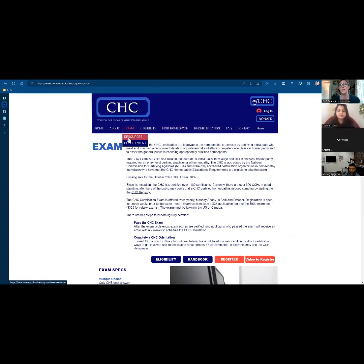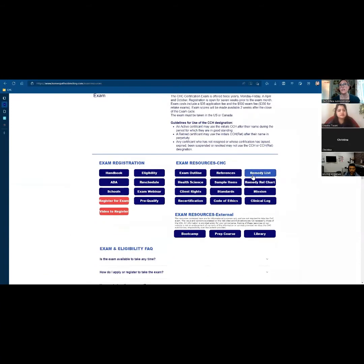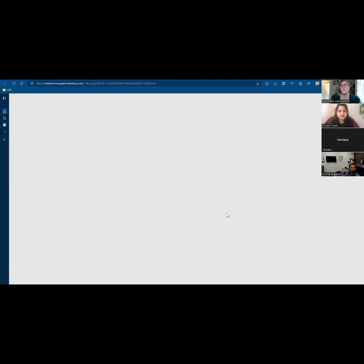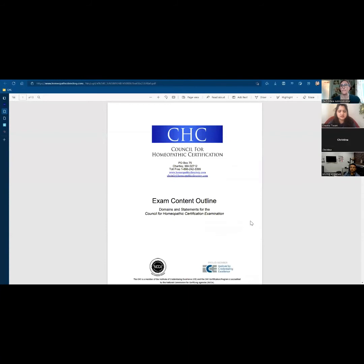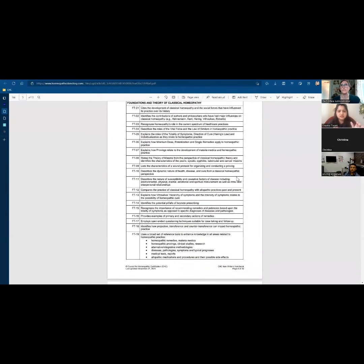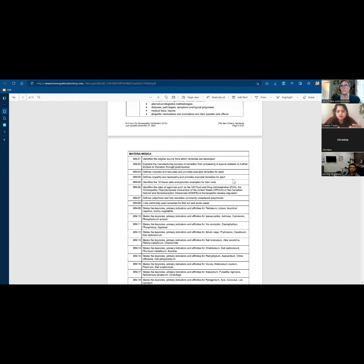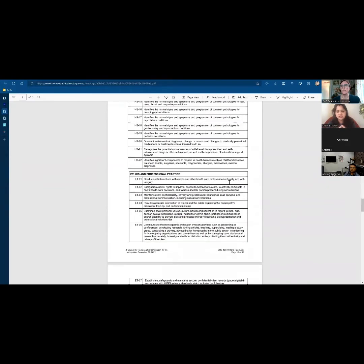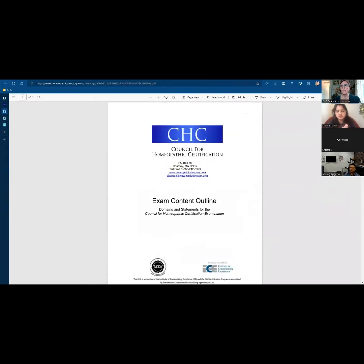So if you go to the exam tab, select resources, you can see here down towards the middle of the page are all of the resources. If you click the exam outline, this is what I was explaining earlier about the test blueprint. So Michelle, if you scroll down, you will see that there are all these statements. These are the domains and statements for the exam, and all the exam questions will be related to these statements. All you have to do is go through all the statements while you're preparing and see what your weaknesses are and which areas require more study. I think that's the most useful part of preparing for the CHC exam.